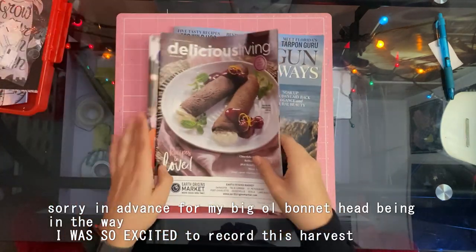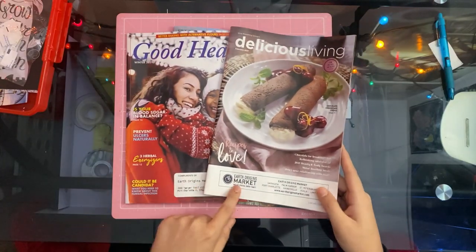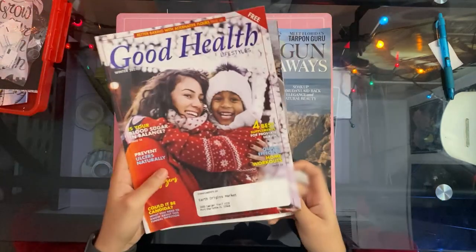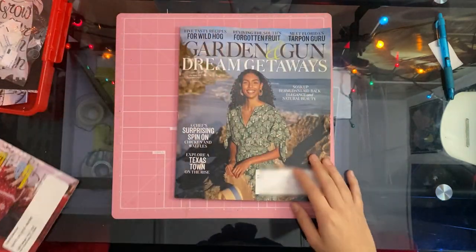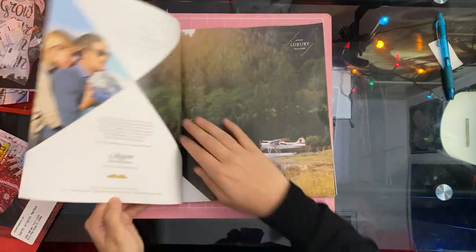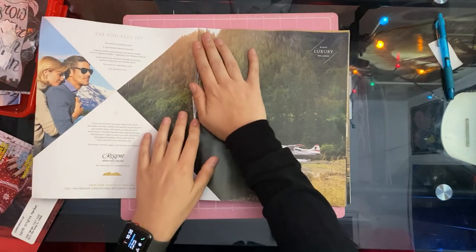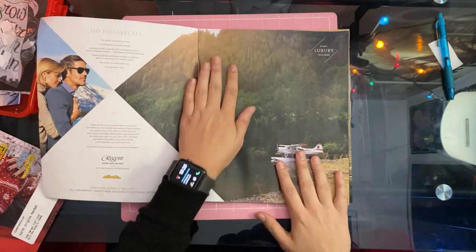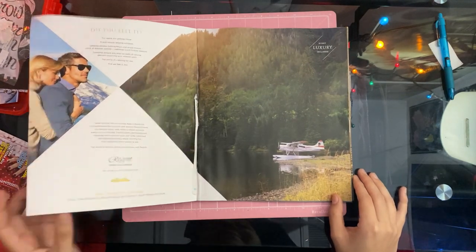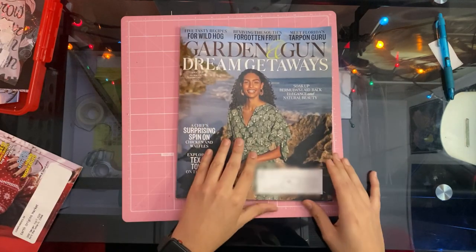And then if we have time, I have two free magazines that I got at the Earth Origins Market when I went shopping. So I thought that would be a kind of a cool thing to go through, because what is better than finding cool images from magazines? Finding cool images from magazines that are free and that you wouldn't think would have anything pretty good in it, because the hunt of the magazine harvest is one of my favorite things. So this is Garden and Gun. We are at February, March, 2021.